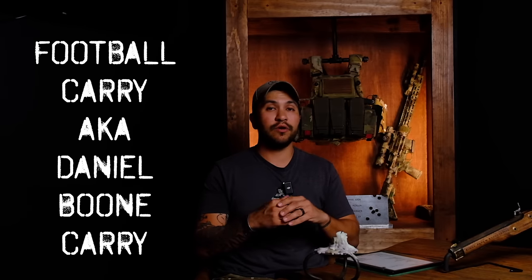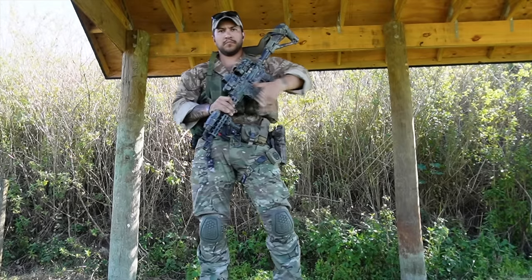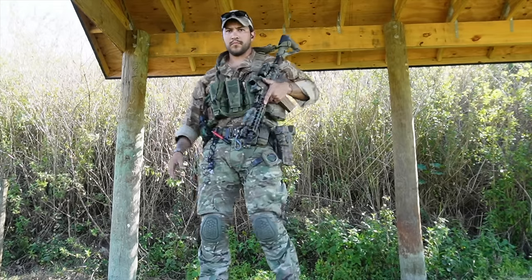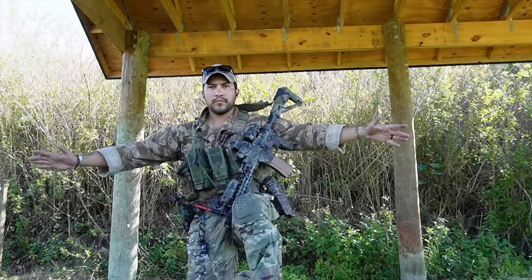Another carry that is actually my favorite carry that frees up my support hand is the football carry or the Daniel Boone carry. Now this one is really nice because I can be really aggressive in controlling the muzzle. I have a lot of manipulation. It's super good for running. So if I'm maneuvering or running from one place to another, it's a very good carry to have strong control of the muzzle and still be able to swing my arm for momentum. And also, I can carry this rifle very comfortably in this position.